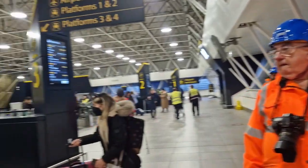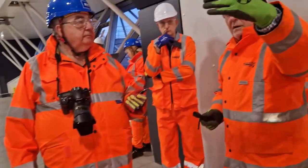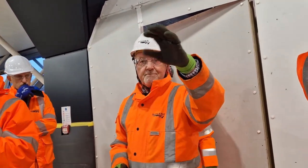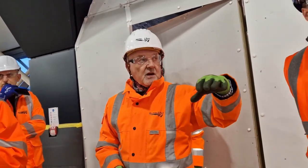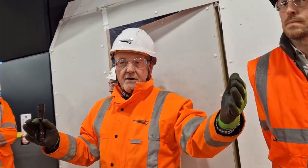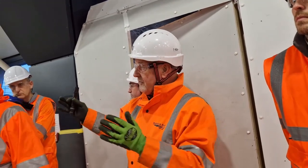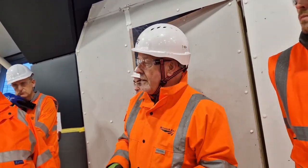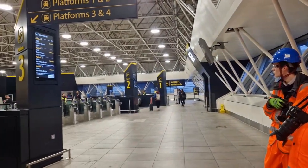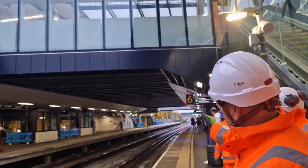Where the ticket line is just there, behind all that area, it used to be quite an extensive set of buildings that housed all of the ticket office, cash office, GTR staff, their ops control room. That's where we cleared it all out, increased the barrier lines, made this station much more accessible with wider ticket barriers, provided a new special customer assistance point over there in the corner, and just generally opened up this area.